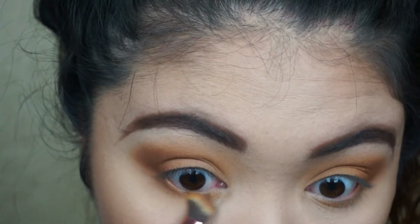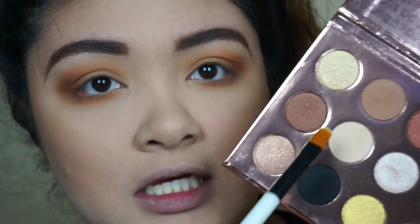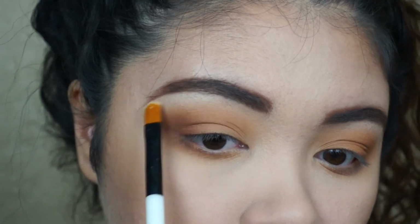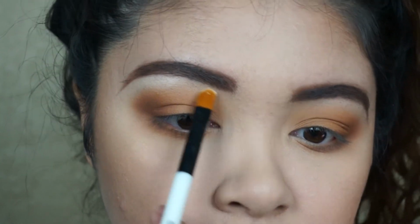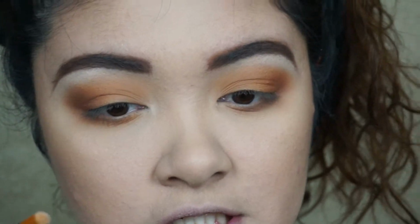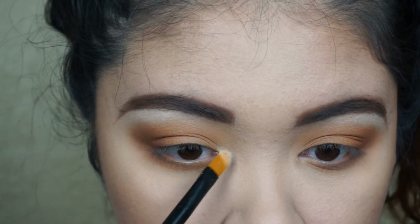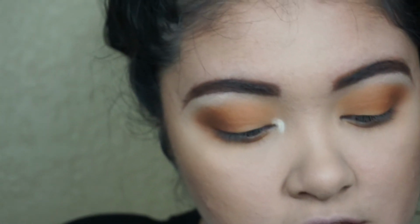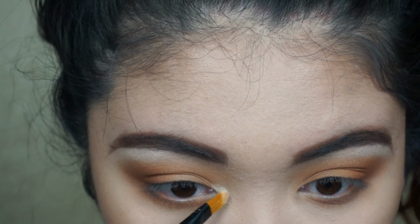It looks like she has a really smoky under eye. She kind of has a matte brow bone highlight, so I'm just going to take this matte shade from the palette and hit my brow bone with this. For the inner tear duct, I'm going to go ahead and go in with the Jaclyn Hill and that first color in there, and I'm just going to highlight the brow bone. Now she has like a major highlight, so that is what I'm gonna do.